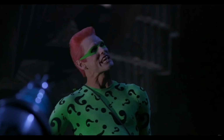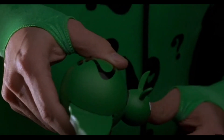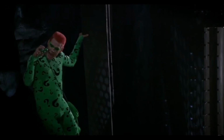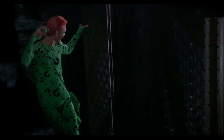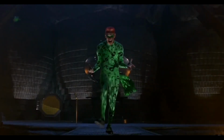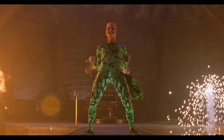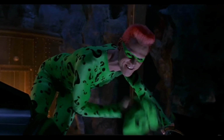Always risky introducing a tamed animal into the wild. They have trouble adapting to their new environment. Hey, tell the fat lady she's on in 5.